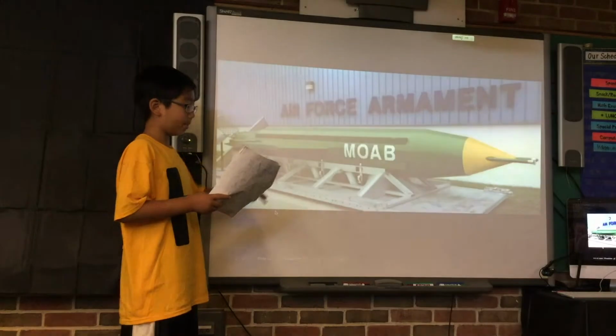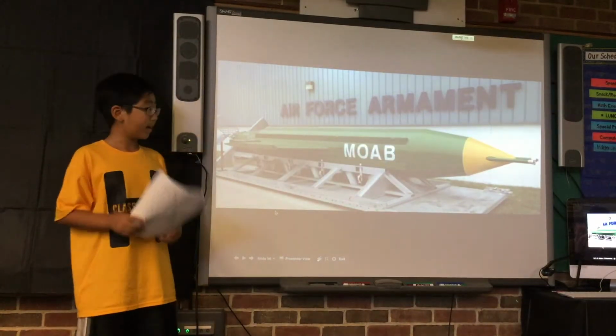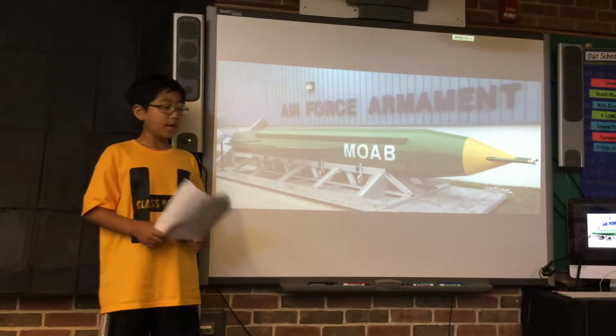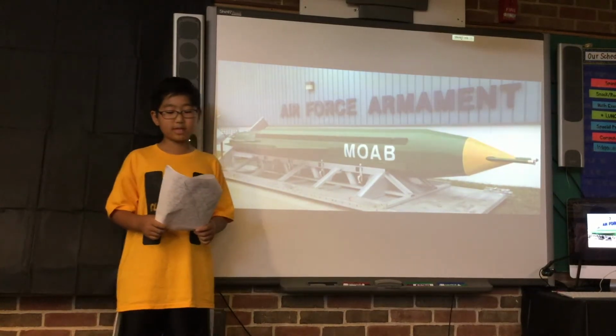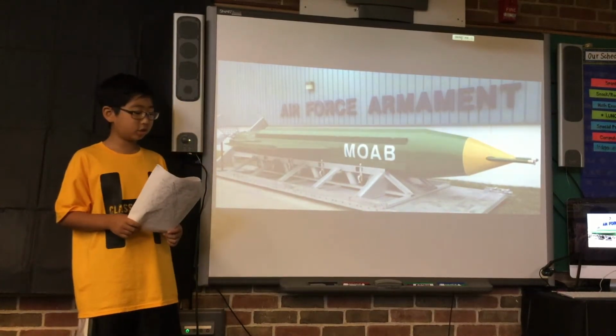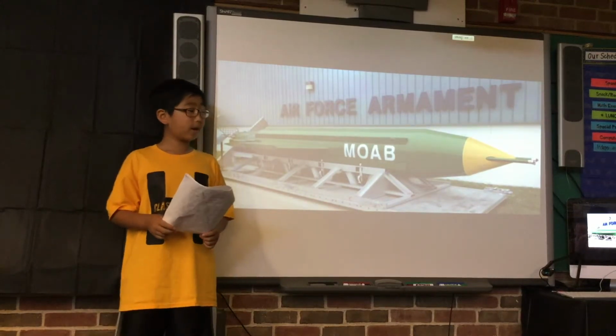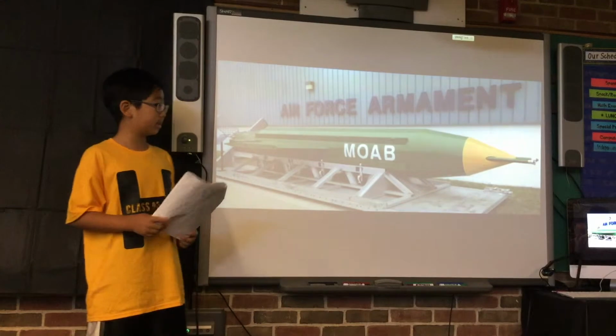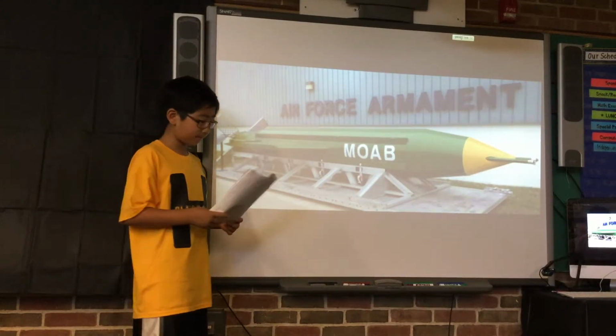Facing this is the Moab. Moab stands for Massive Ordnance Air Blast, but is nicknamed the mother of all bombs. In 2003, the Moab was successfully tested, the most powerful known conventional weapon at the time. The most powerful conventional weapon today is Russia's FOAB, which stands for Father of All Bombs.